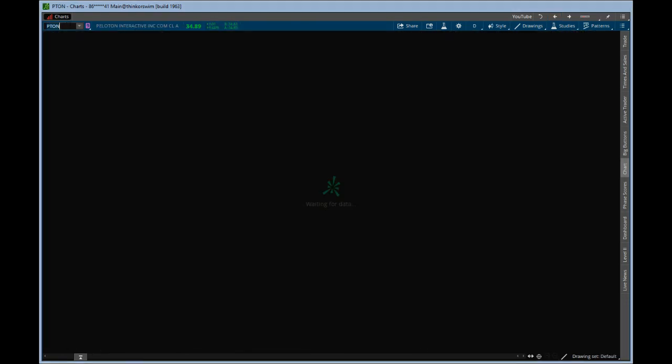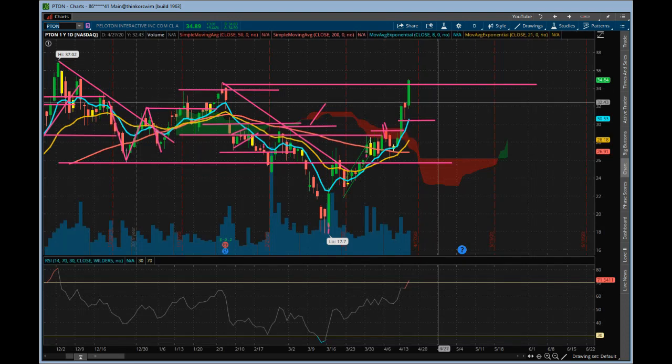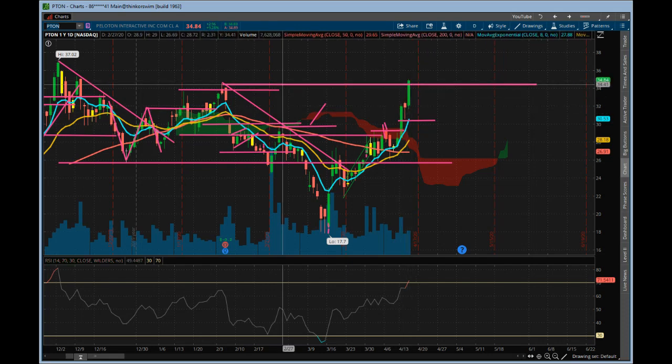Peloton, let's take a look at this one. Peloton, great move today, guys. I mean, essentially a doji sandwich up today. Big candle on Monday, pause day yesterday, nice follow-through today. It's testing and closing above these pivot levels right here. Peloton is on fire, right?